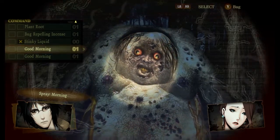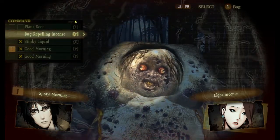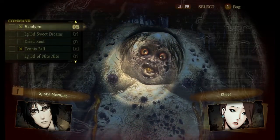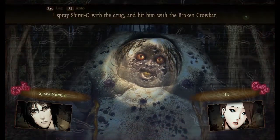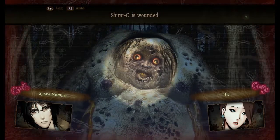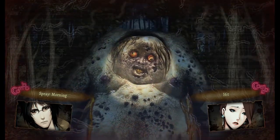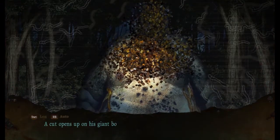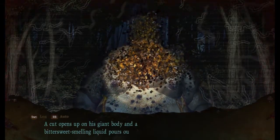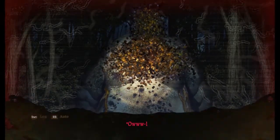Okay, I'll use this, and you use the crowbar, and you hit him in the face, right? Yeah, that makes sense. And hit him with a broken crowbar. Hell yeah! That worked out! Oh, no, he's going back. A cut opens up on his giant body, and a bittersweet-smelling liquid pours out.